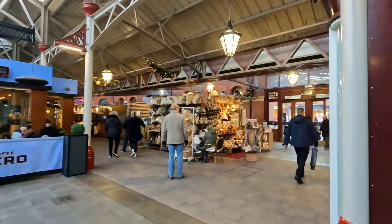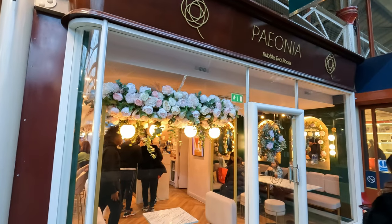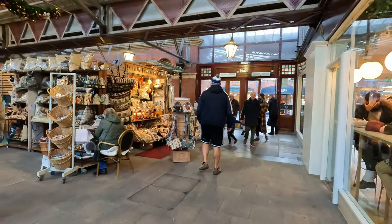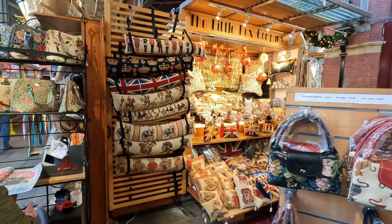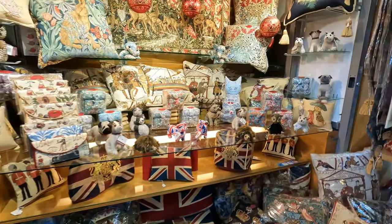So if you do come to Windsor, as you can probably tell by now, there are lots and lots of coffee shops, bars and restaurants, so plenty of choice for eating and drinking. This is a lovely souvenir stall here, lots of cushions with the Union flag, etc.